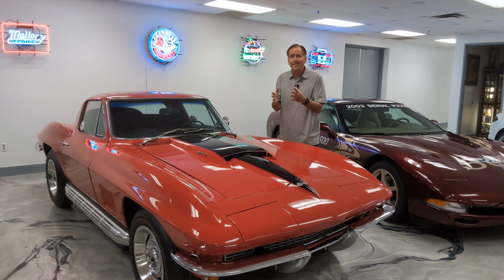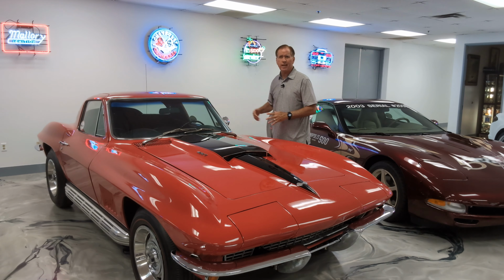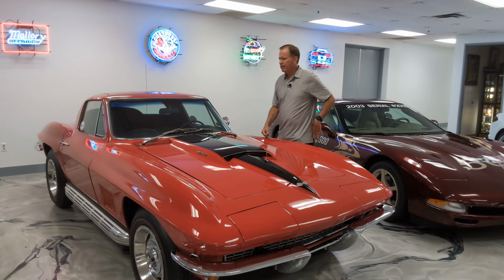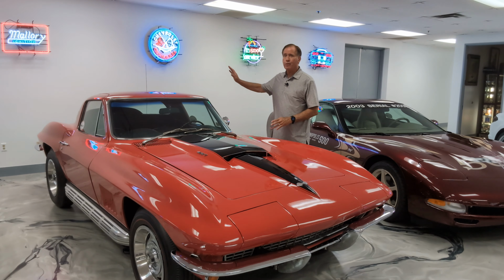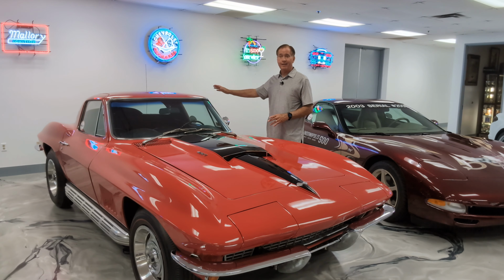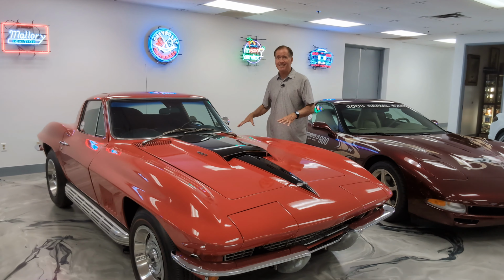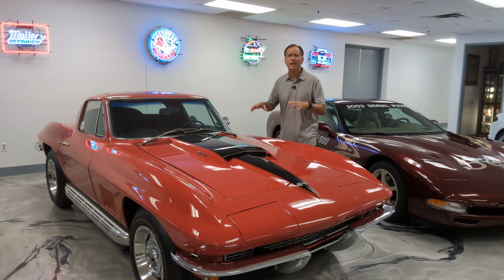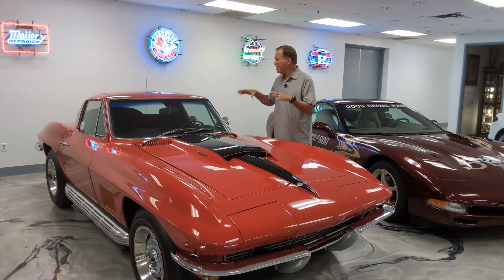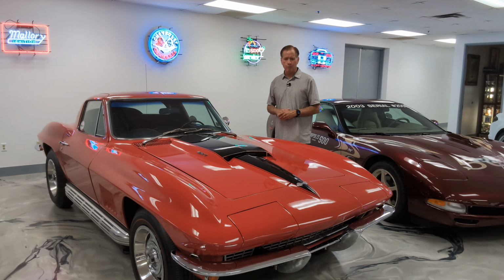Why? Well, because in 1968, they were going to come up with a completely restyled Corvette, and an awful lot of people said, well, why would I want to buy that old-looking Corvette when I can buy the new, cooler-looking Corvette? Little did they realize, decades later, that this 1967 C2 Corvette would be one of the most desirable body styles, one of the most desired years of all time when it came to the Corvette.